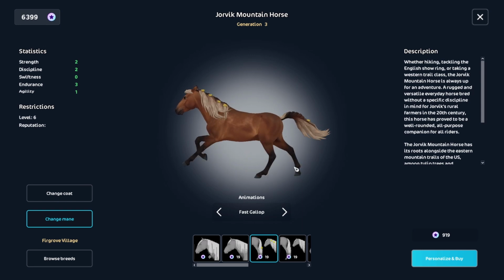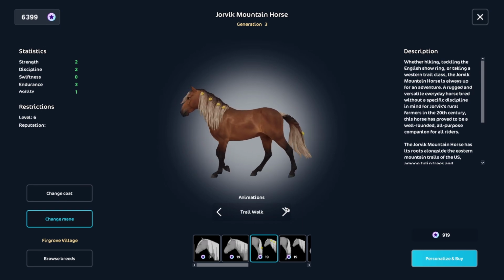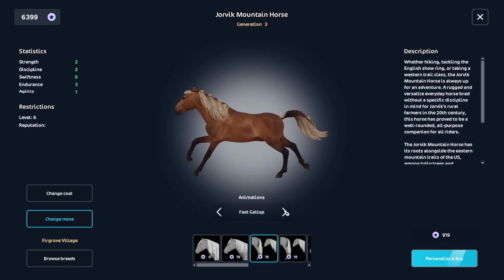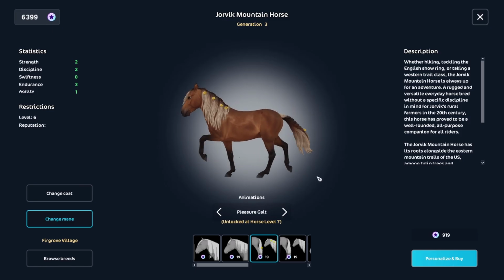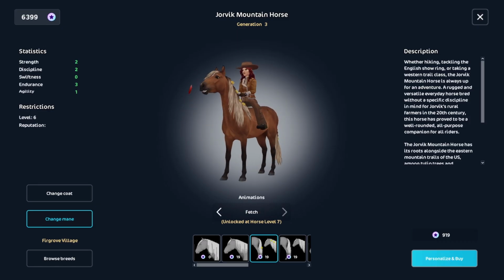And the fast gallop, yeah, really nice. I like how they bring the tail up. I might just be being silly, but I don't think they've done that much on the other breeds, but it does look really, really good. Pleasure gait. Okay, the chances of me using this are very slim. It looks really cool though. I don't hate it.